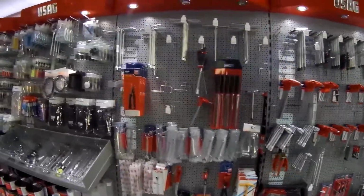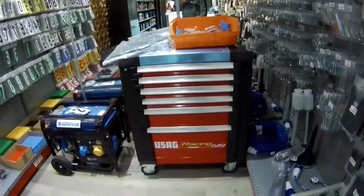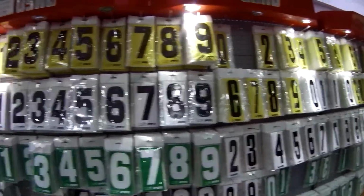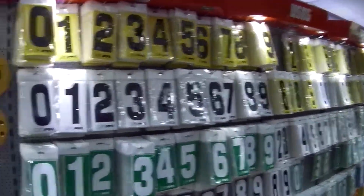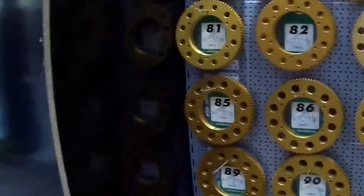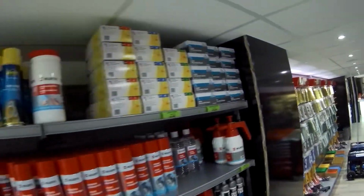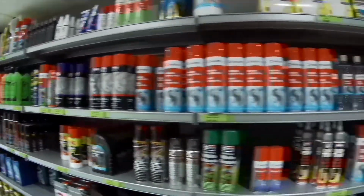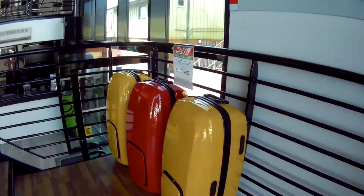Tools to repair go-karts, and it's quite a big choice of tools. Look, they even have a compressor, a toolbox, a professional proper one, plate numbers: yellow, white, green, black, blue. Actually, I never spoke about the number colors. Sprockets, different sizes, because on different circuits you use different sizes. Different lubricants, oils, WD-40, even paper rolls. Oh, toolboxes, engine boxes. Okay, what we have upstairs, luggage.